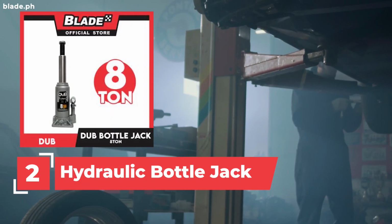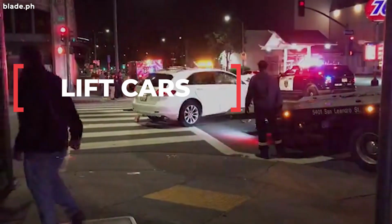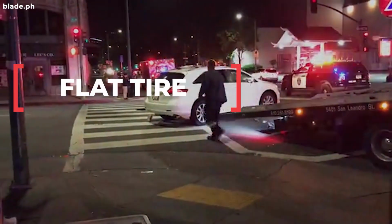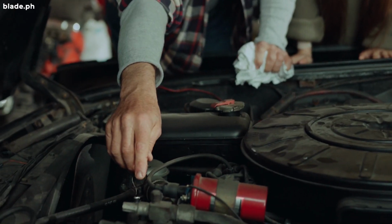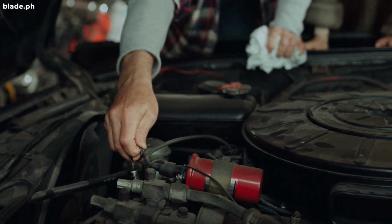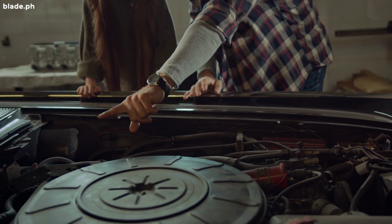Number 2. Hydraulic bottle jack. This is used to lift cars, maybe if you get a flat tire or any broken car problems. It simply signifies that the liquid inside a container is incompressible, which results in similar pressure within a container at each point.